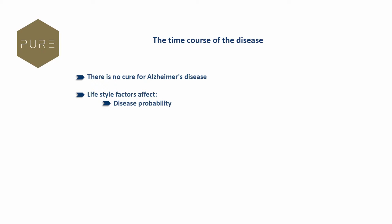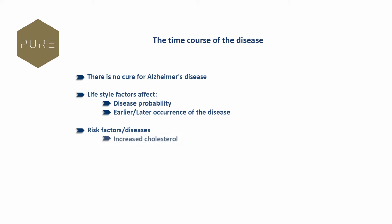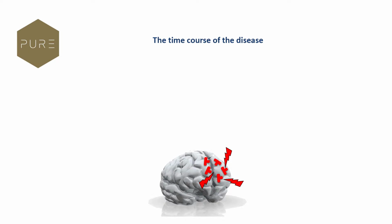So lifestyle factors that we can control can influence the disease probability, and also whether it occurs earlier or later in life. The risk factors are increased cholesterol, so increased blood fats are a risk factor, high blood pressure is a risk factor, having the disease diabetes type 2, and as I've said, also the free radicals are a big issue. The free radicals, those toxic molecules that are produced and that damage the brain. And the prevention by changing lifestyle factors has been shown to increase or decrease the risk.